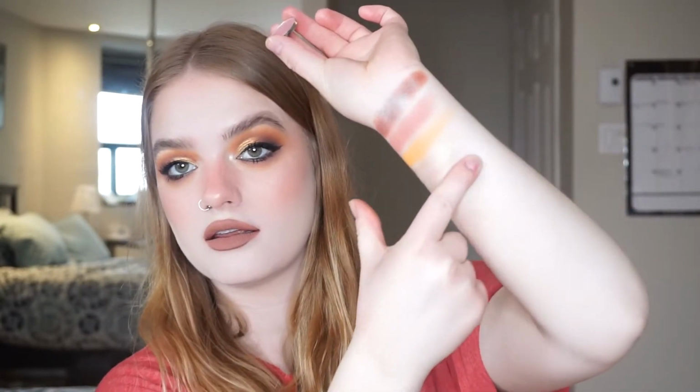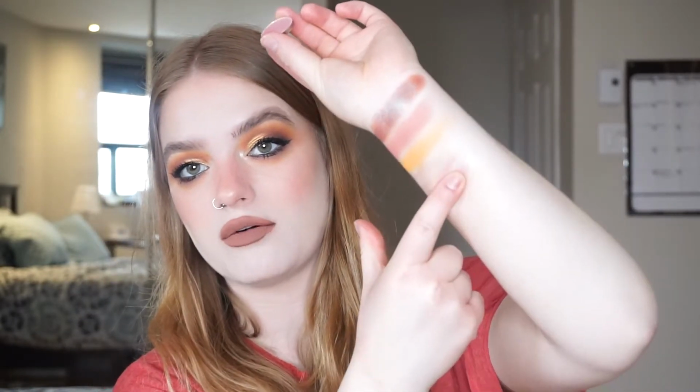The next shade I picked up is the shade Babygirl, and this looks like a pretty typical pink with a gold. How am I swatching these? Oh my actual god. I'm driving myself insane. So this shade is basically a light pink with a gold shift. Again, it's a pretty generic shade, but it's really beautiful. That's a gigantic swatch, but it's the bottom one. You can see it's just a really beautiful pink shade.